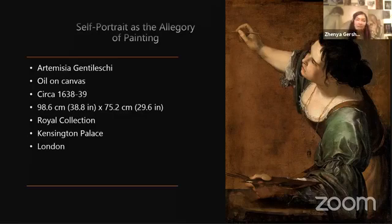Most important men of court are lining up, cardinals and kings, for her commissions. She establishes her own studio, and she's the first woman in Florence to ever be accepted to a painter's academy.